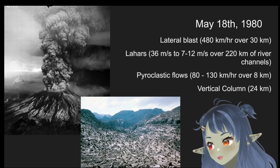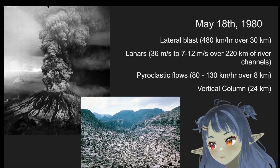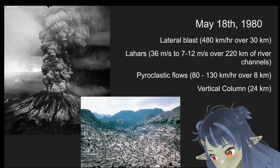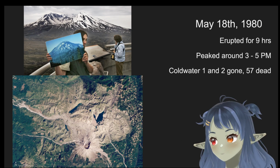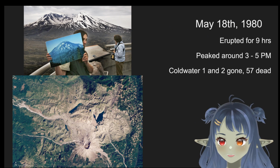Once this volcano erupted, within seconds to minutes, pretty much everything in the exclusion zone was covered in volcanic debris. Coldwater 1 and Coldwater 2 were destroyed. Coldwater 2 was blasted by the lateral blast, killing Dave Johnson.